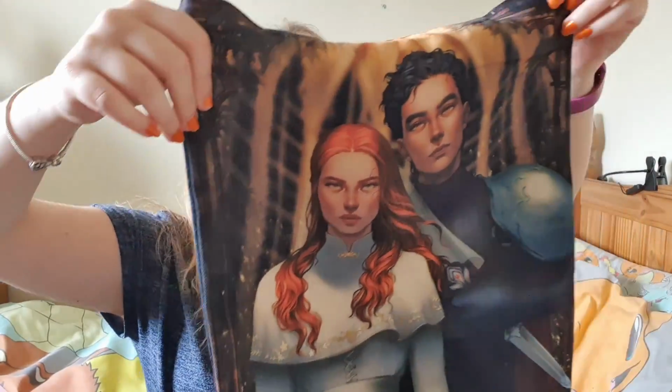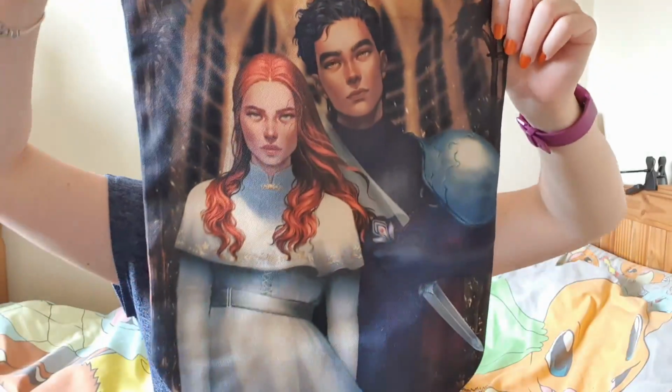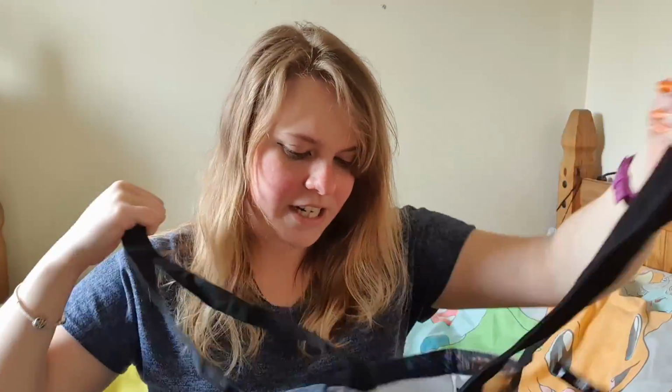I have no idea who this character is. There's a little label, so let's see. Oh, it's Blood and Ash. I have got this on audiobook. I've not read it yet, so these are the main characters from Blood and Ash. I'm pretty sure it's about a pure maiden and a vampire, so this will be a good addition to my shopping bags.